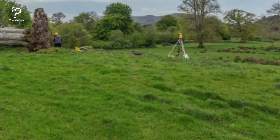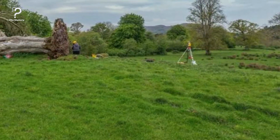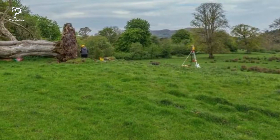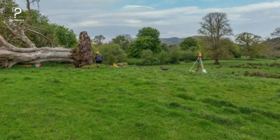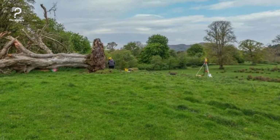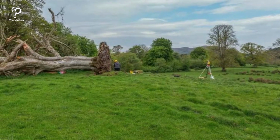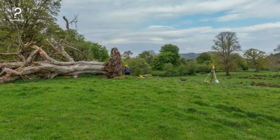"There may be other burials in the area, we have no idea," she said. "There were no signs of a graveyard, but there are historical records saying that there is a church in the area and possibly a graveyard," Marion said in an interview. "We didn't find any signs of that, so our job is finished as such, but this might lead to a bigger research project down the line."